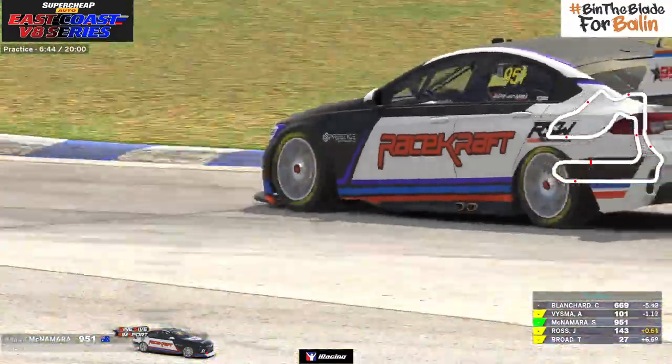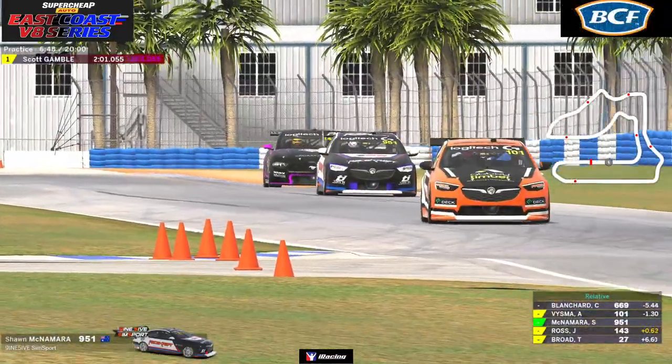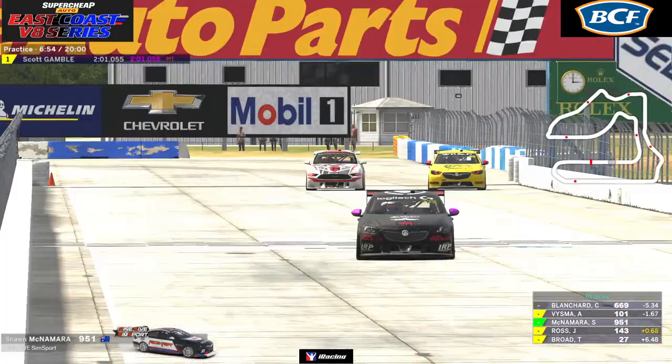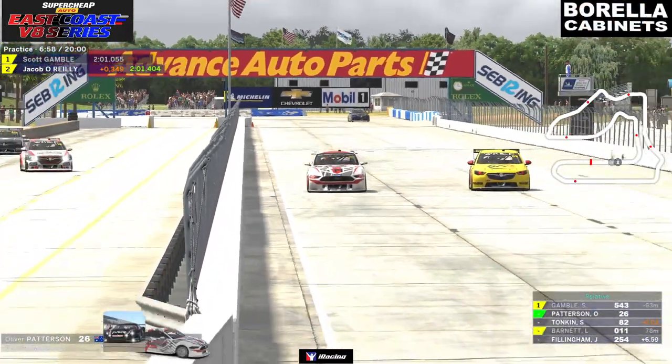Just waiting now for things to kick off. So, Gamble fastest in practice in the earlier server this evening. Fastest again here. Man to keep an eye on.